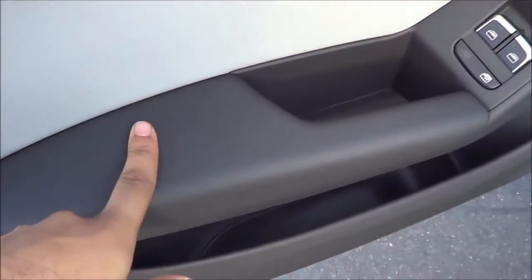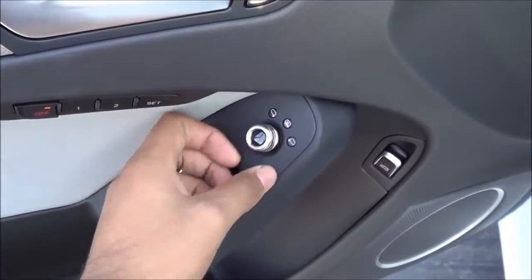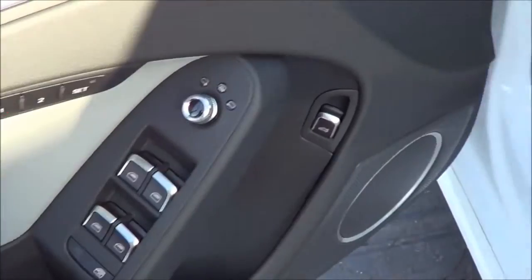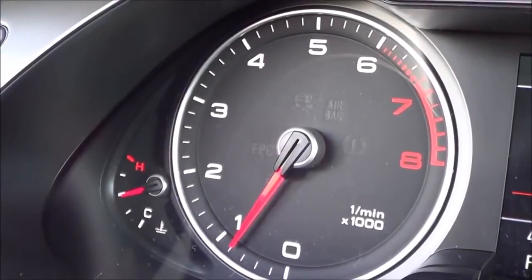Of course, nice soft touch armrest, nice and soft to the touch on the mid door panel and upper door panel too. Power door locks, power exterior mirrors, and then your power windows and memory seat settings for two people. And let's go ahead and rev it up.